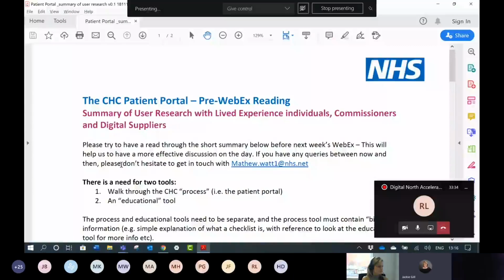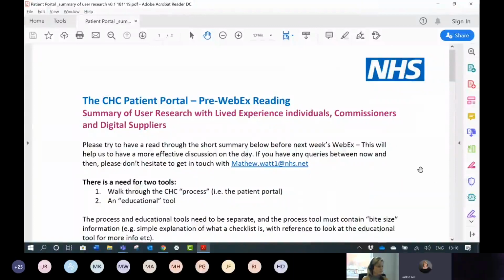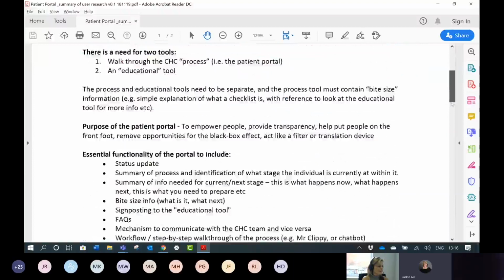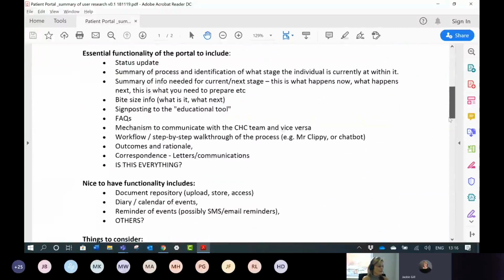Let me just share my screen, and we'll take you through the live demonstration now of the IEG4 patient portal. Just before we go into the portal itself, just to back up what Charles was describing there, when we were developing the patient portal, we had access to the document from NHS England, which listed the essential functionality that a patient portal should include, and also a list of nice to have items as well.